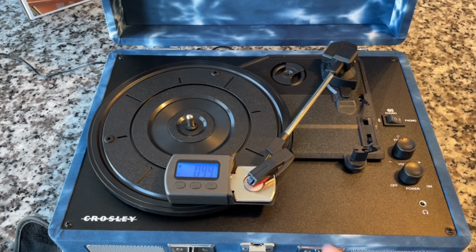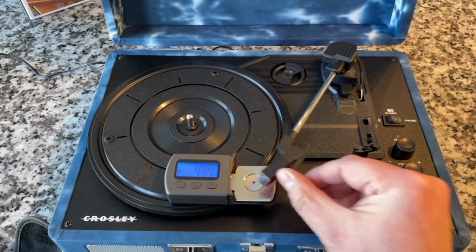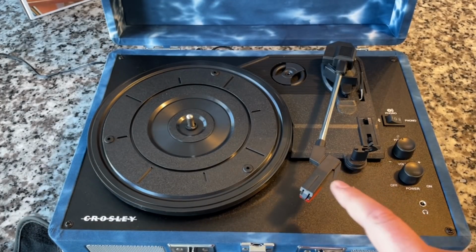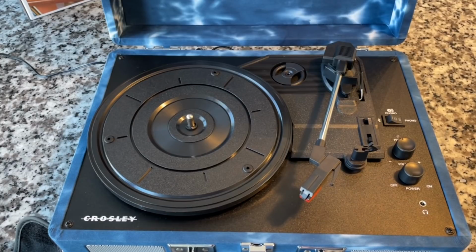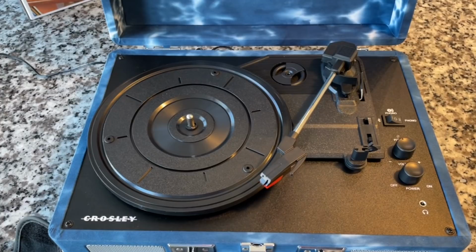A ceramic cartridge cannot function at 1 to 2 grams. And also, for those of you that say, I know how to fix my skipping record problem, I'll just put some nickels on there. 1 penny is like 2.5 grams. So you're going, don't do that. That's a bad idea. We did a show on how to fix skipping records, and it was all about that lift shelf in the back.